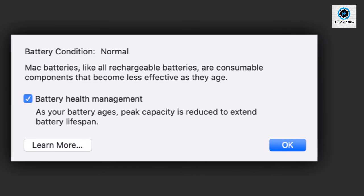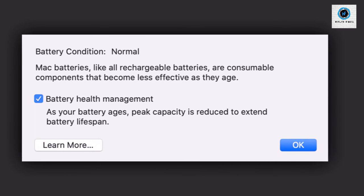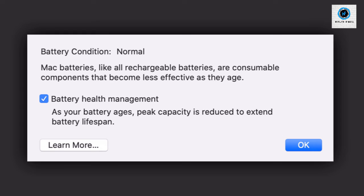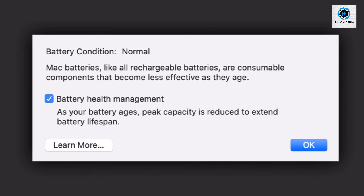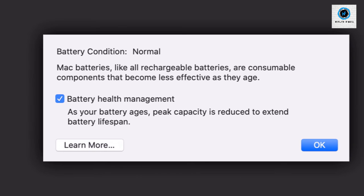On macOS, choose System Preferences from the Apple menu. Then click Energy Saver. Click Battery Health. Deselect the Battery Health Management option. Then click OK. Instructions vary by manufacturer for Windows laptops.